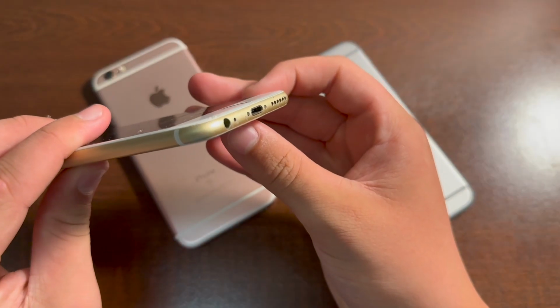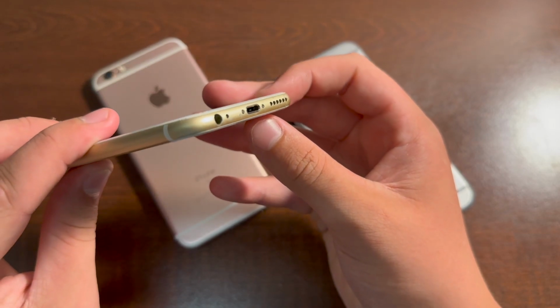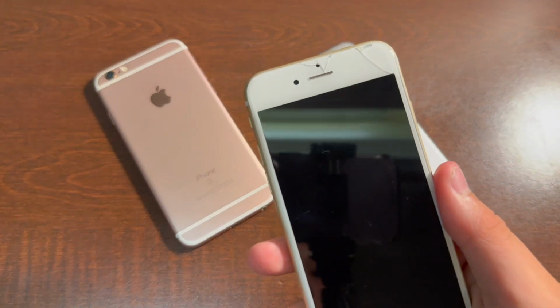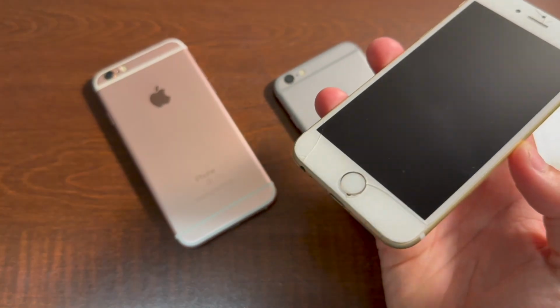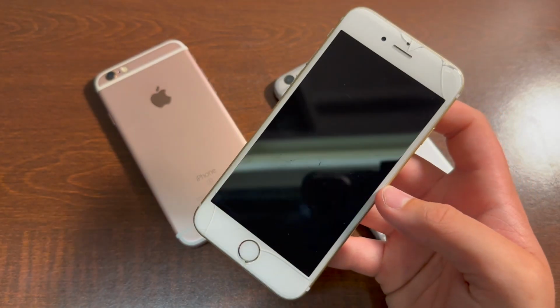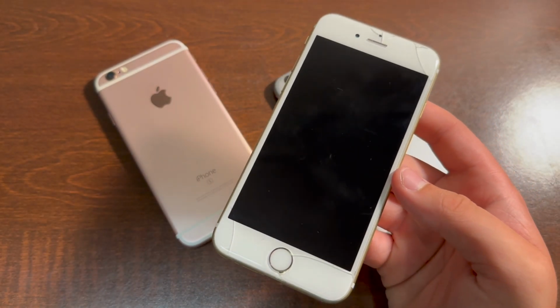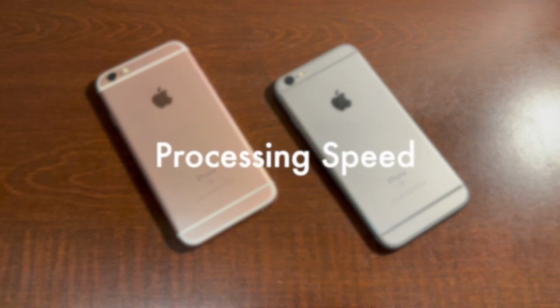The bottom of this iPhone 6s is a better example. See all those little dings? That was likely just from one drop. Now, the screen of the iPhone 6s is also susceptible to cracks and scratches. As you could tell, I'm not sure how many times this one was dropped, as this is how I received it. But if you are looking to get an iPhone 6s, I would definitely recommend getting a case and screen protector. Now let's move on to the speed of the phone.